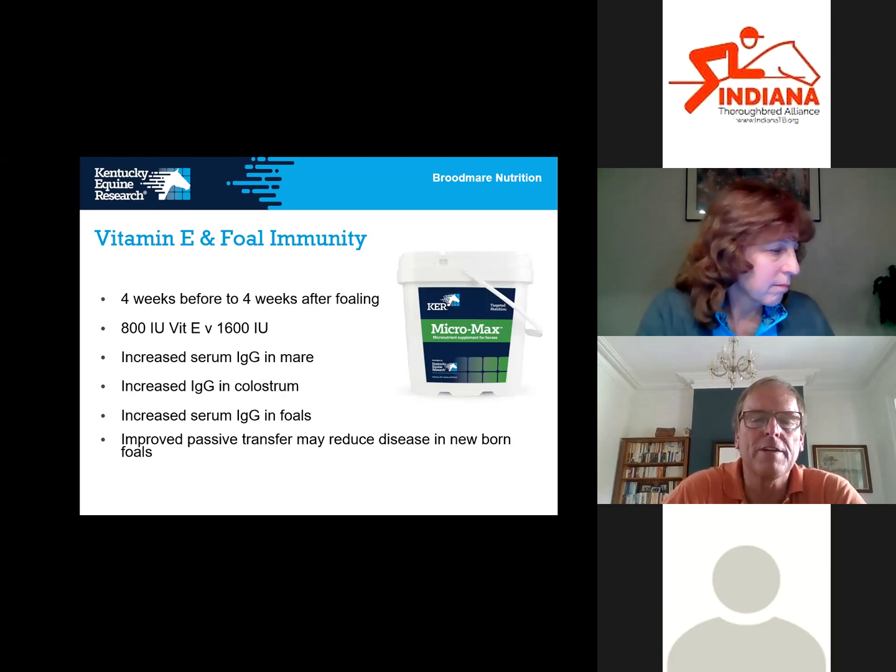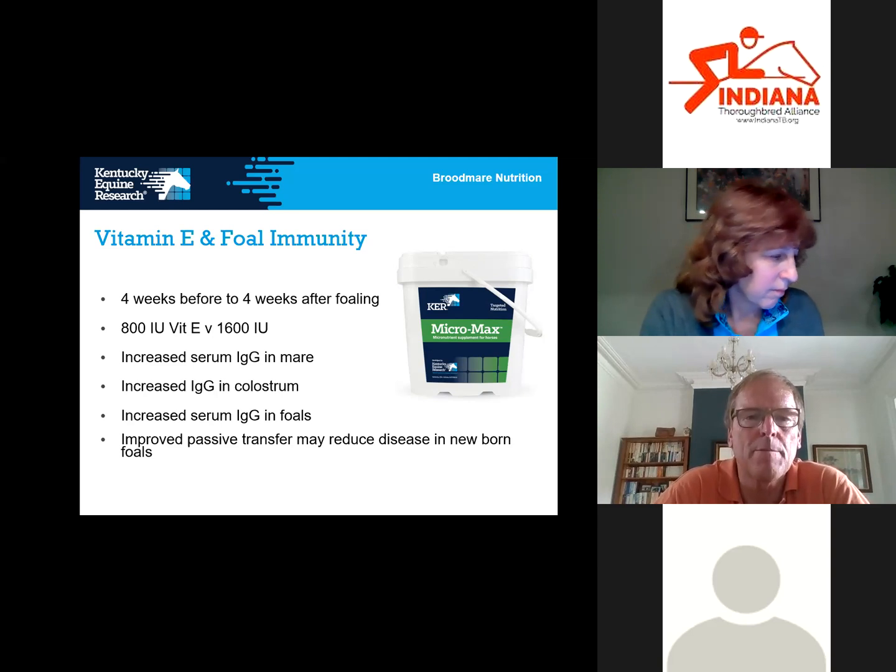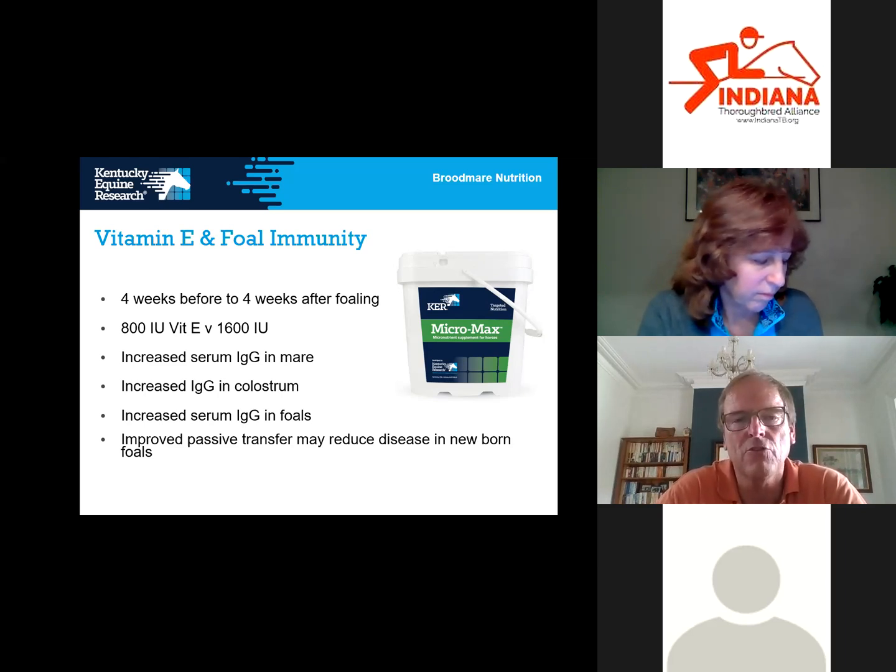Vitamin E is another antioxidant that works hand in hand with selenium, and there are some studies done in England and the US looking at giving vitamin E. Giving 1,600 international units of vitamin E compared to 800 led to increased IgG levels in both the mare and the colostrum and in the foal, so a beneficial effect. And that will be particularly important in the mare who's foaling early in the year and doesn't have access to green grass. So pay particular attention to your early foalers before they get some green feed. Once the mare gets into green feed, the vitamin E intakes go up dramatically.